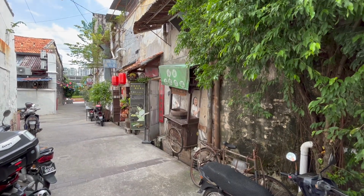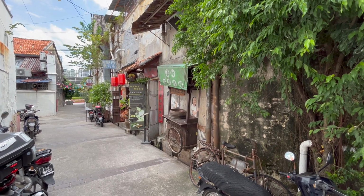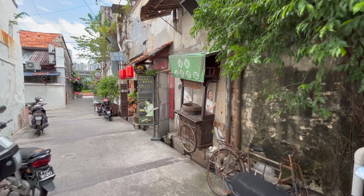All right, we're approaching number two, which is Tri Sha Kids. It's really loud because it's right next to a restaurant, but here we go.